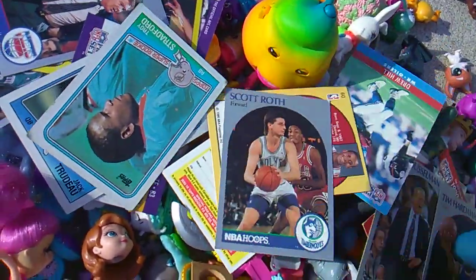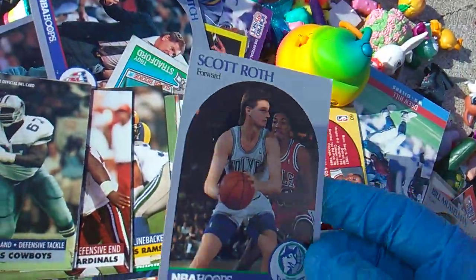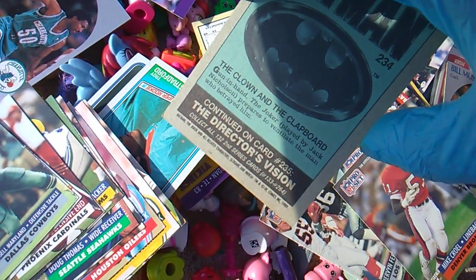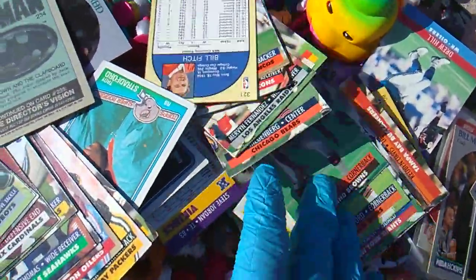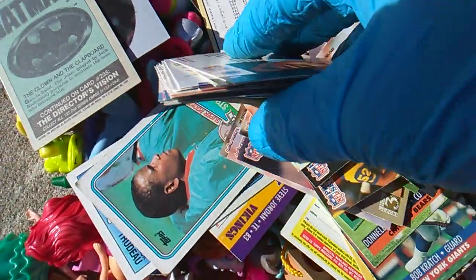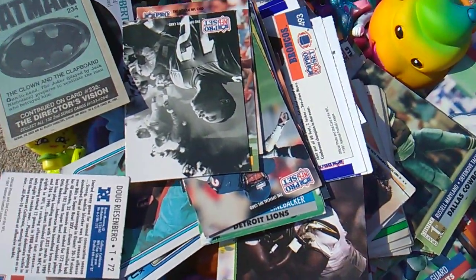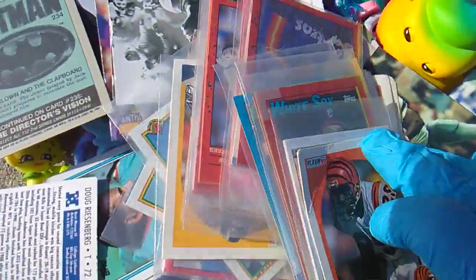Guys, just tell me what you need. These are all from around 1990. This was 89 Batman, right? So these are like 89 and 90s cards. Let me know if this... These are in penny sleeves, so you know they're rare.